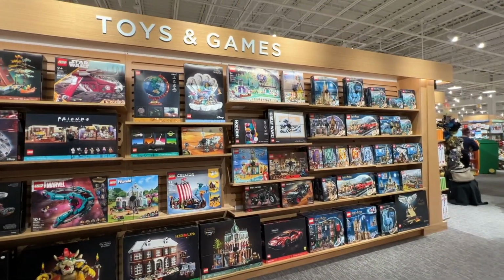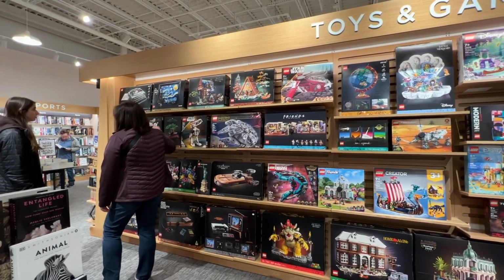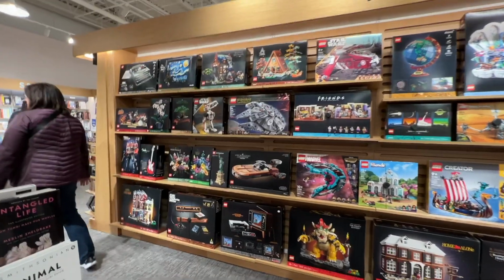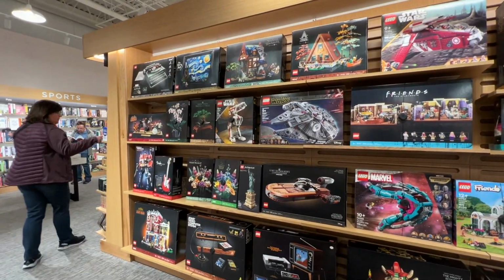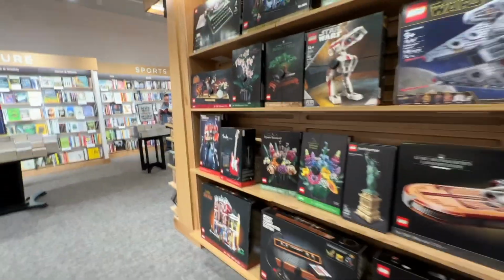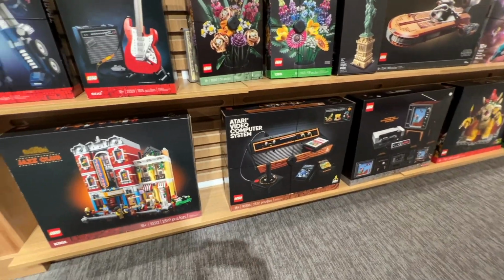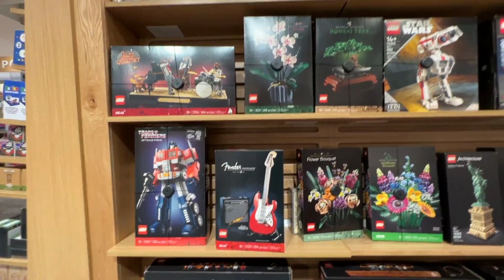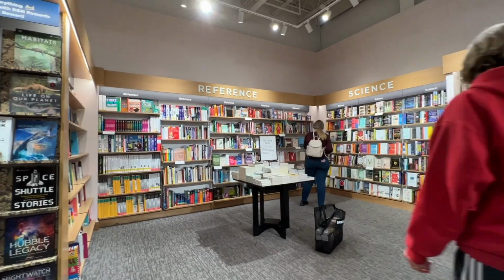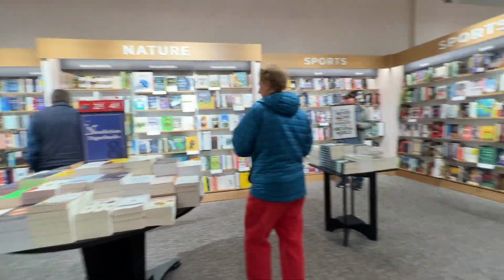I don't think I've ever seen such elaborate Lego kits before. Some of these kits you would never know that they're actually Legos, like if someone made something with one of these kits. I'm not really in the Legos world much, so it was really interesting to look and see some of these kits, like the old Atari video system. That was really cool. And then along the back you have reference books, science books, nature books, sports.